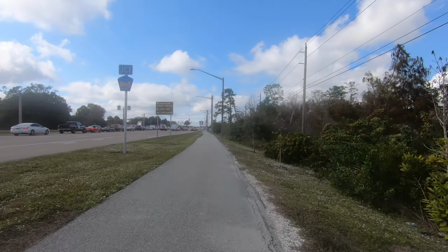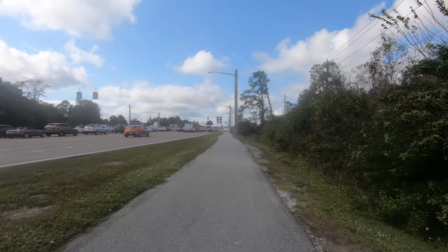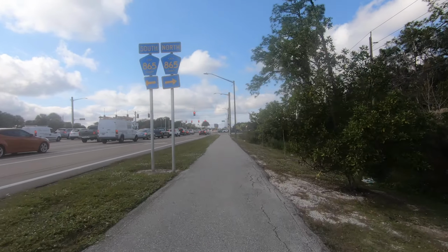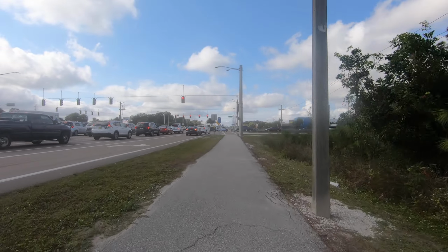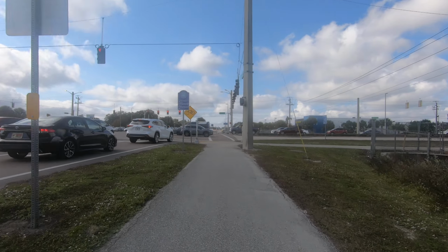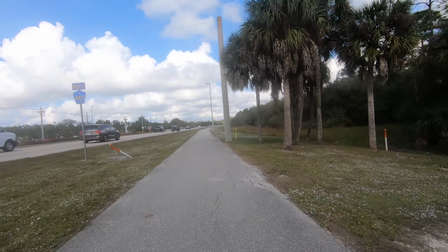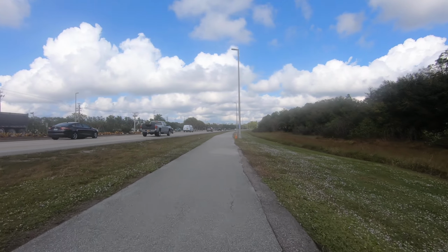Now we're headed down 6 Mile Cypress towards the slough. So we're going to go north on 865. We're going north on 6 Mile Cypress, which is also called Ben C. Pratt. And as you notice, we didn't have to wait for any crossings. That's because I planned this out.